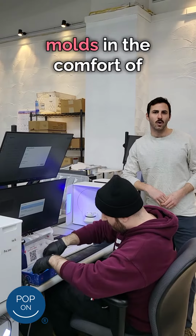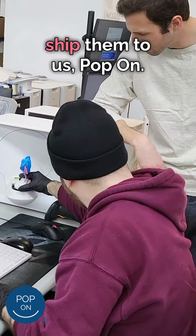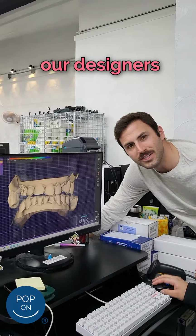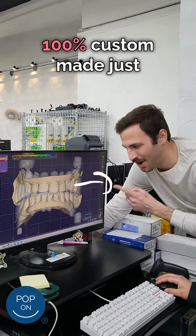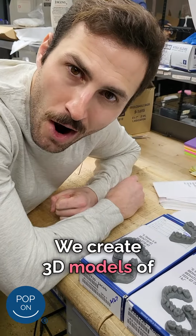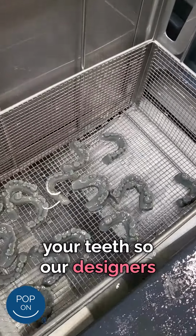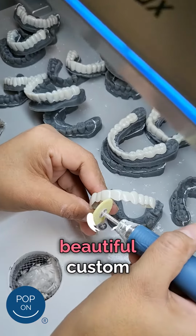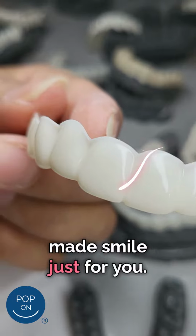After you create the molds in the comfort of your own home, you ship them to us, Pop-On, and then the magic begins. Our designers make your smile 100% custom made just for you. We create 3D models of your teeth so our designers can take care of any missing teeth, gaps, or chips. And we'll create a beautiful custom-made smile just for you.